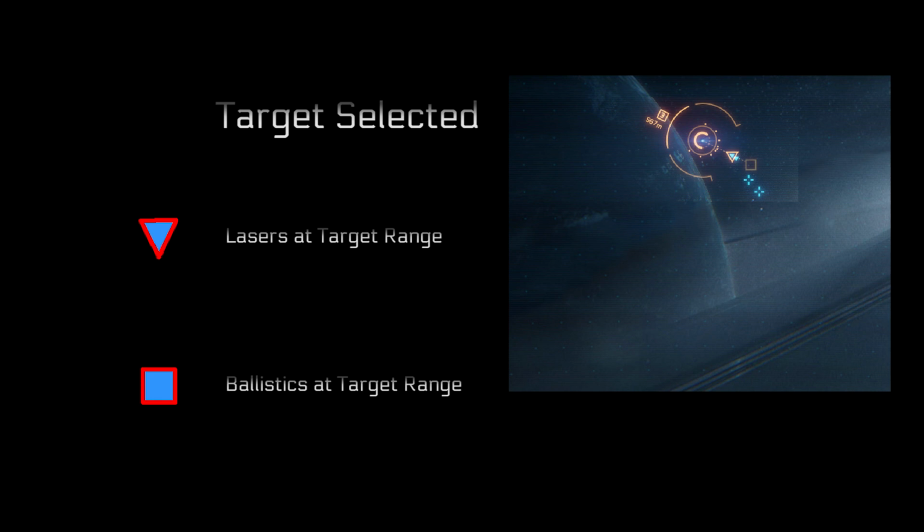Again, I'm not a fan of icons that fill up or block views of your target. It would be better to simply change the triangle from orange to blue when it's ready to fire. In the same image, we can see that the ballistic weapons are not pointed ahead of the target enough to hit, but the lasers are.